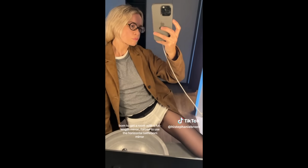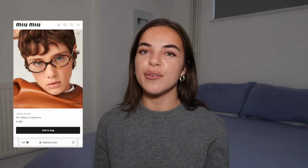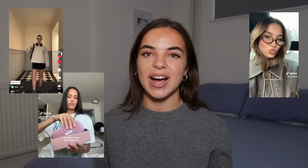Miu Miu. Look, we need to talk about these Miu Miu glasses. These tortoiseshell oval reading glasses have been all over all of my feeds for weeks now. And I get it. I love them too. I think they are so chic, but they are £350.